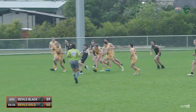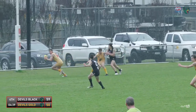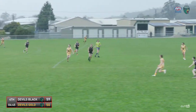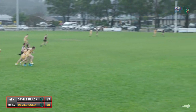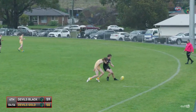He went back after it again, found Wilcock. Wilcock on the left went forward into a really proactive position was Mannion. Great handball. He found Husband, who tucks it under his arm. He looks to drive the footy out of defence. Nice long kick. No mark off the hands. Ball spills free. Great pick up there from Russell again. He's had a good afternoon.